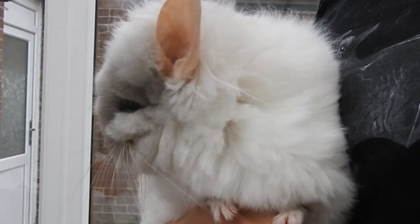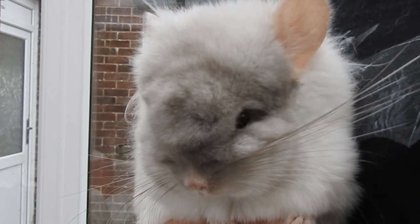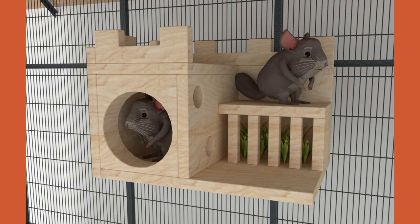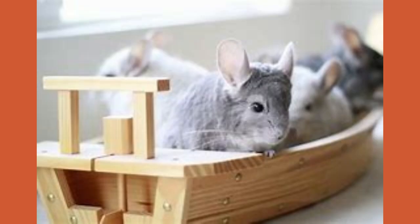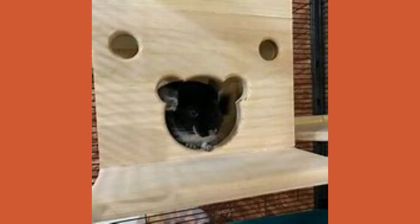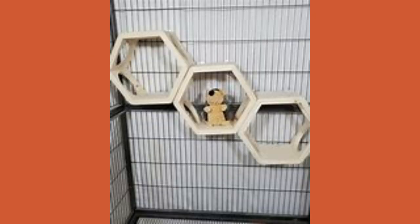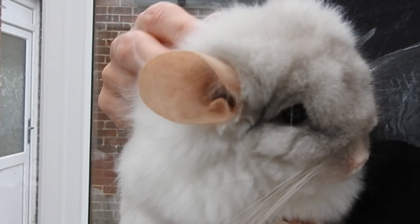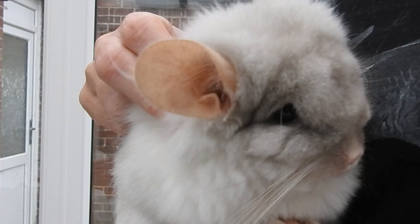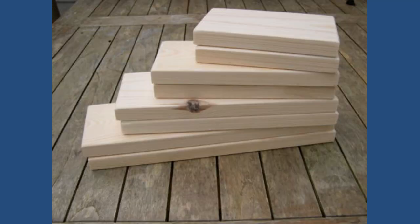But I do often see influencers online showing off their cages with ledges and shelves that have really intricate designs on them, and maybe have like shelves with castles on them and chinchilla hides that are in the shape of boats and houses and castles and beds in their cages and all kinds of things like that. And these are incredibly expensive, and often influencers will tell you this is the bare minimum, this is what they need, and it's entirely not true. They do not need all that intricate stuff. Keeping it simple does not make you a bad owner.